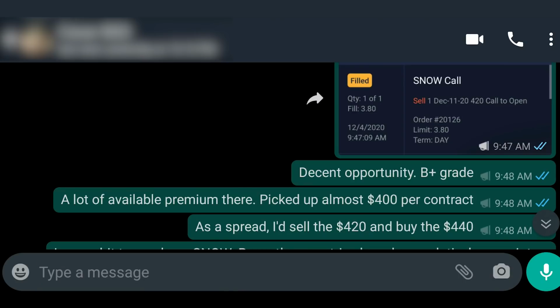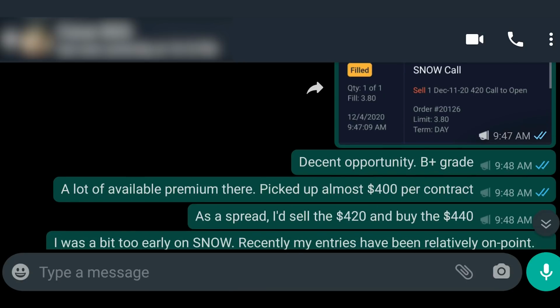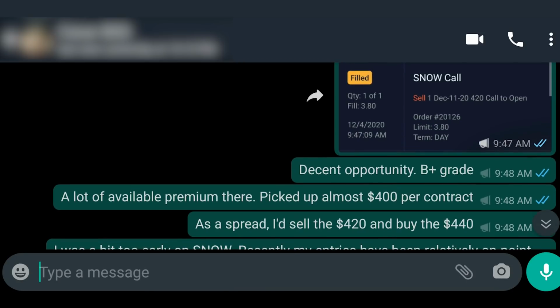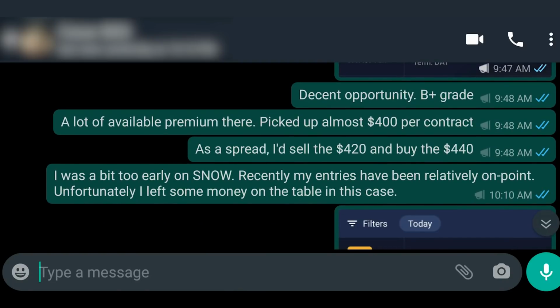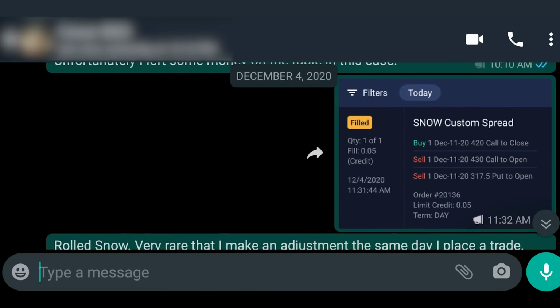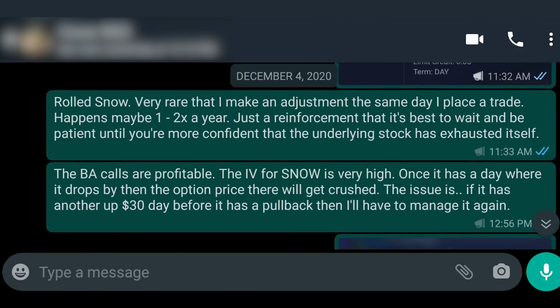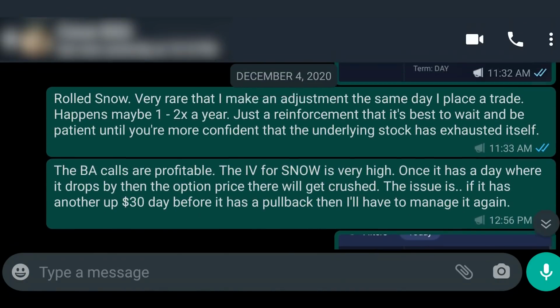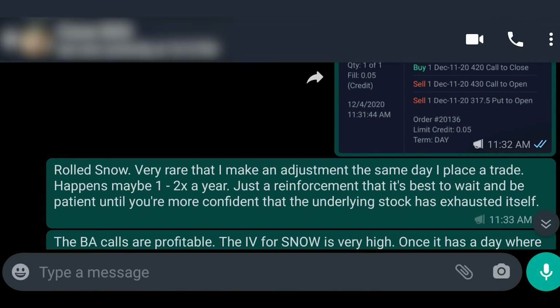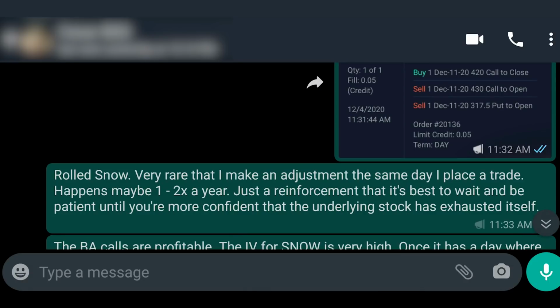So snow. I had a challenge position in snow. I believe this might be it. So we'll see. Picked up about $400. Here you can see that I rolled it up by $10. Yeah, I'm pretty sure that this is it actually, because I remember that the same day that I put it on, snow started euphorically going up. So I had to roll it up by $10.